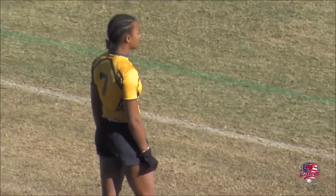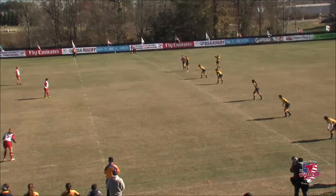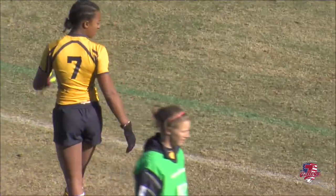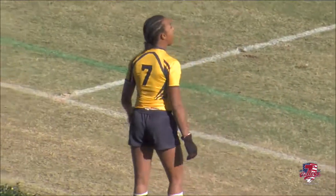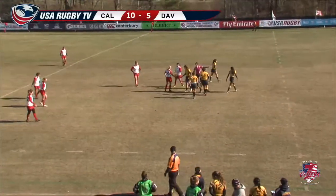And Davenport in red on the left-hand side. There you see Butler has been subbed off at half there. Bit of a concern for the Cal team. Hopefully that's not a major issue, but... Yeah, you can see her limping in frame there. And the ball's been knocked on, and Cal is going to have first possession here.